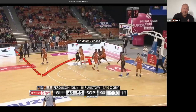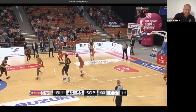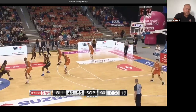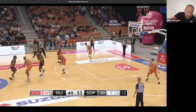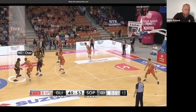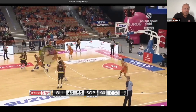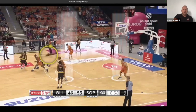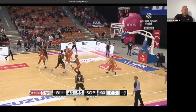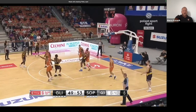Pin down. Again, chase. And again, because there's a chase, he has to get higher. Now we have a handoff. Okay, towards the right side, so he has to fight over going weak, and he fought. No ball, great defense. Again, hop, great handwork. Okay, bad close out, great decision. Foul, our first foul of the quarter, great decision.